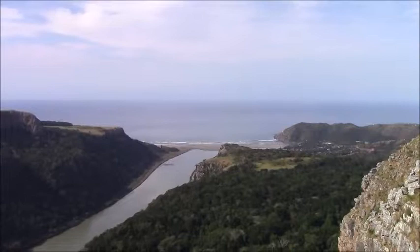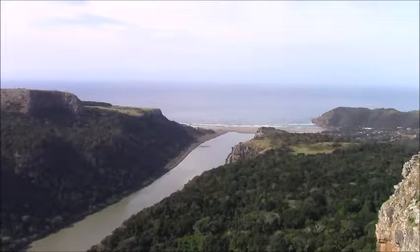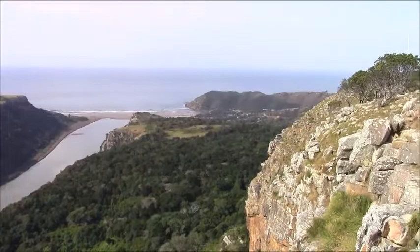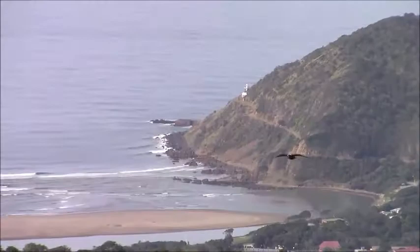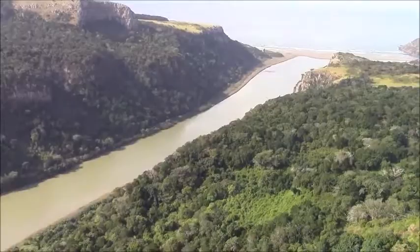Look at that, the mouth of the Umzumvubu River. Did I say that right? The Umzumvubu, and you can see Port St. John's down there. Let me zoom in. That's the town down there at the mouth of the river. And now we follow the river up looking for our lodge.